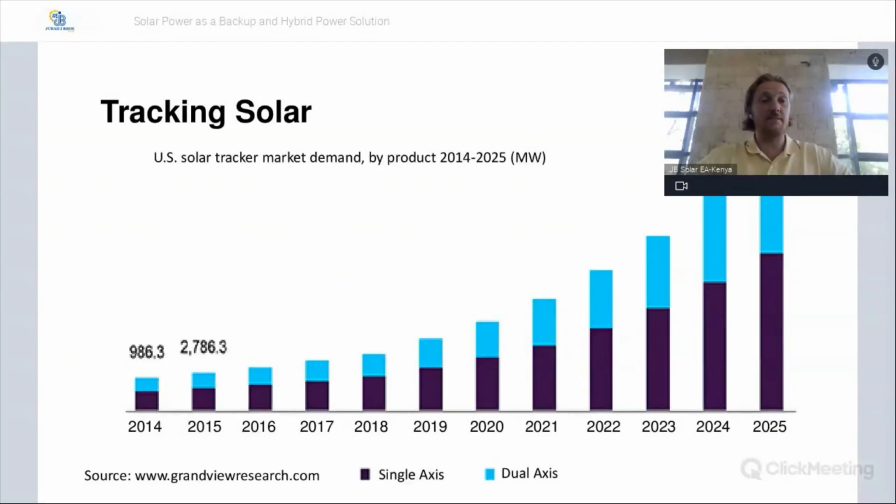So this chart here is showing the actual demand and the expected demand of the tracker market in the United States. And this can be applied globally, more or less. You see the purple is single axis and the blue is dual axis. Both are set to increase quite dramatically, with single axis trackers taking the lead. I think this is actually very optimistic for the dual axis. I think it's going to be less than this, but single axis trackers are mainstream.